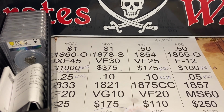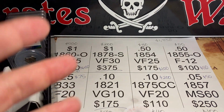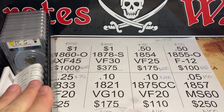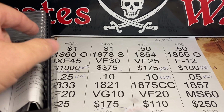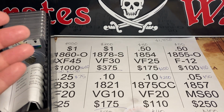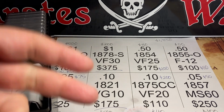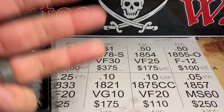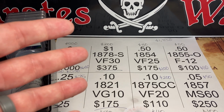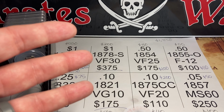All right, let's talk about grading fees real fast and then let's jump into it. Grading fees. It was $250 for a membership, the platinum, and it came with 8 free grades. On top of that $250, I had to ship them out there, pay for shipping back, pay for insurance, pay for handling. That got me up around $340 by that point. I want to say it was like $340.